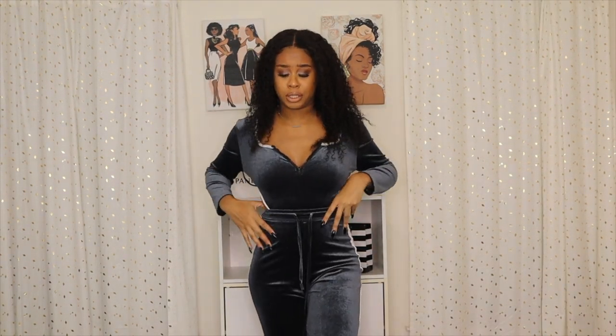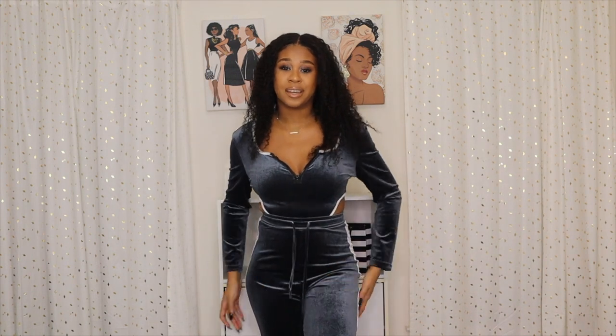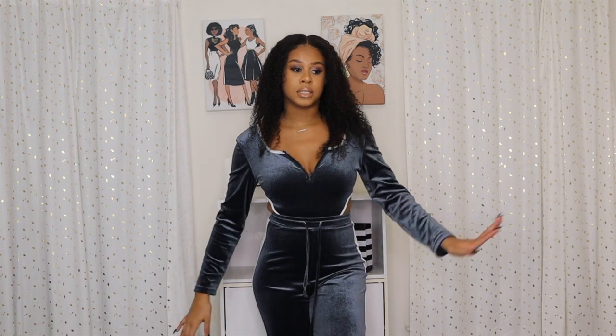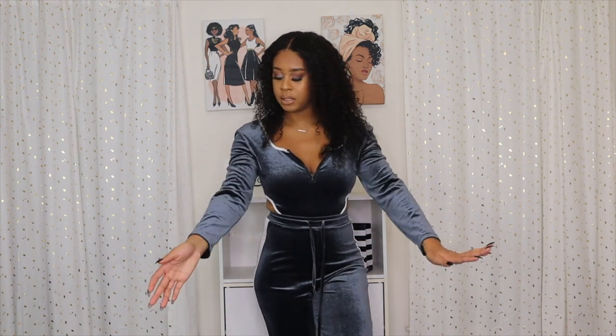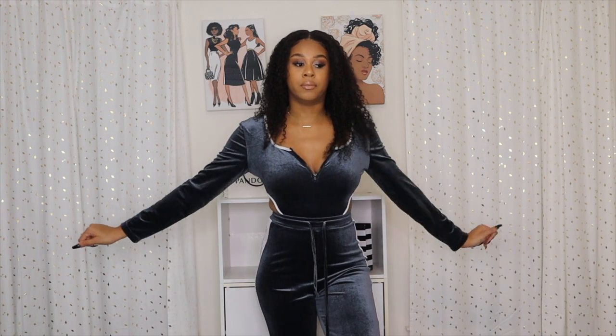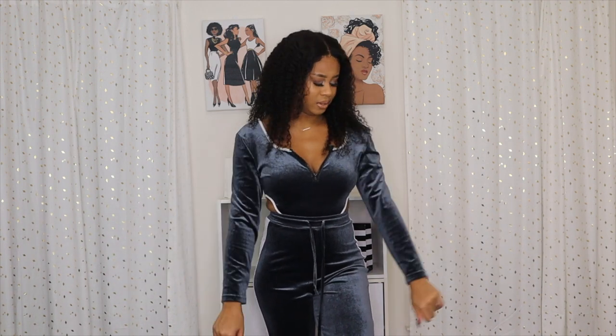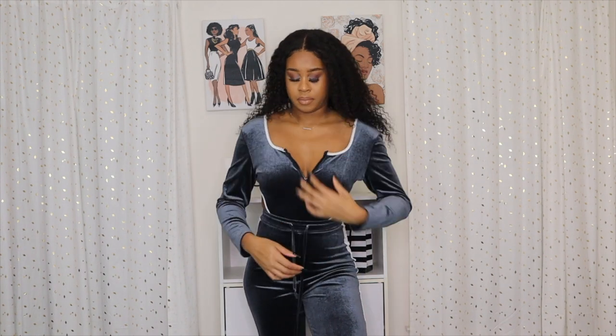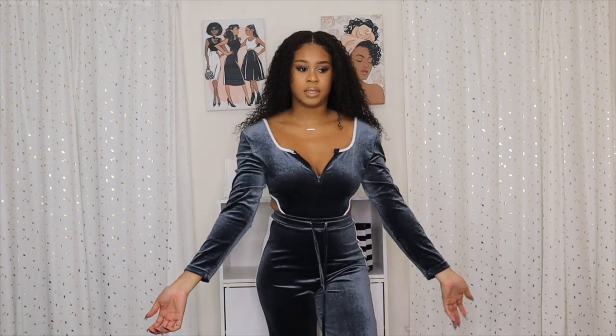this one's actually pretty cute. When I tried it on the first time, I was like, eh. But now I'm trying it on again, and I'm like, okay, this is actually cute. But a couple things about this. This is in a size medium. It doesn't come down to my wrist. Well, this one does, but this one doesn't. I don't know, that's weird. But it barely comes down to my wrist.